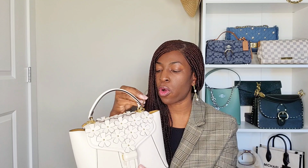It's just such a cute, beautiful bag, and it holds everything I need as well, easily, without being overstuffed. So I definitely love this one. Coach needs to bring it back. They had it in 2 different sizes, the larger size, and then this one was the smaller one, and I absolutely adore it. So number 4 on my list, the Coach Courier carry-on.